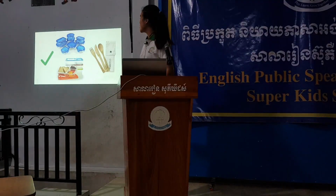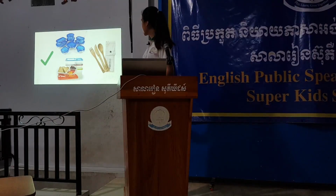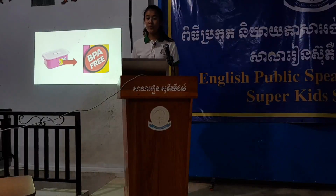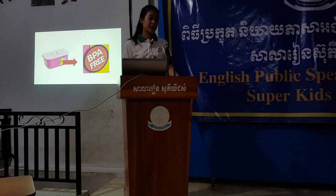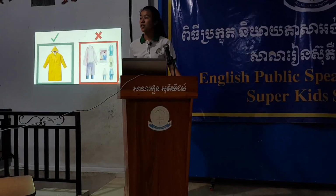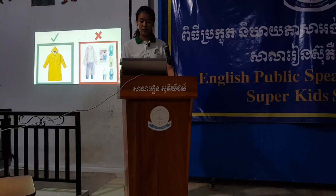Similarly, you can use reusable food containers instead of single-use plastic containers. Moreover, you should try your best to use reusable utensils like spoon, knife, and fork. Remember, when you buy this kind of stuff, you have to make sure it is BPA-free. BPA-free products will not affect your health, so you don't have to worry about it. Particularly in the rainy season, you ought to have a reusable raincoat with you in order to avoid any plastic raincoat.